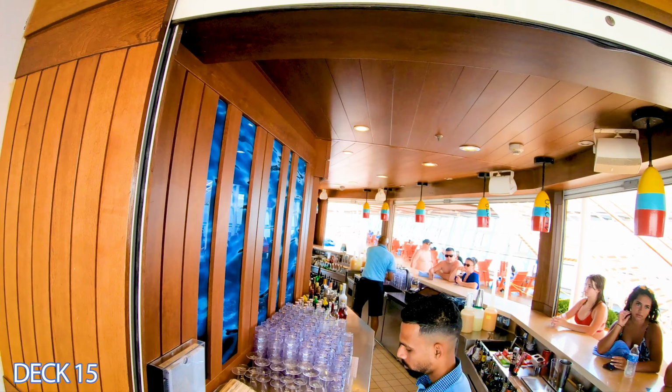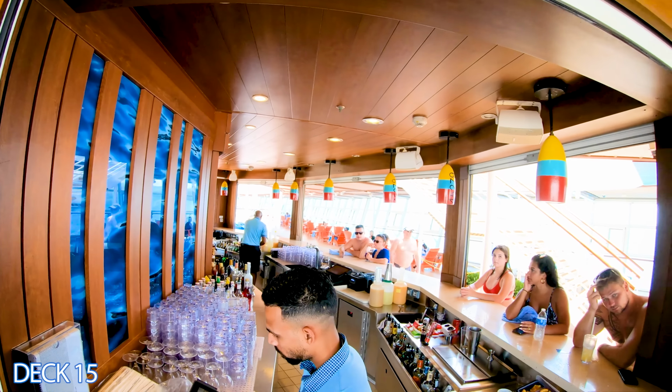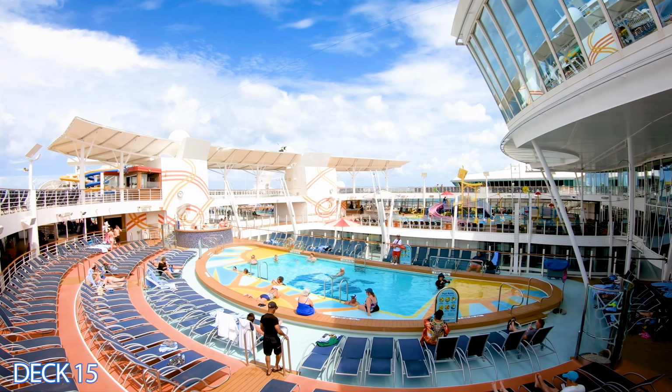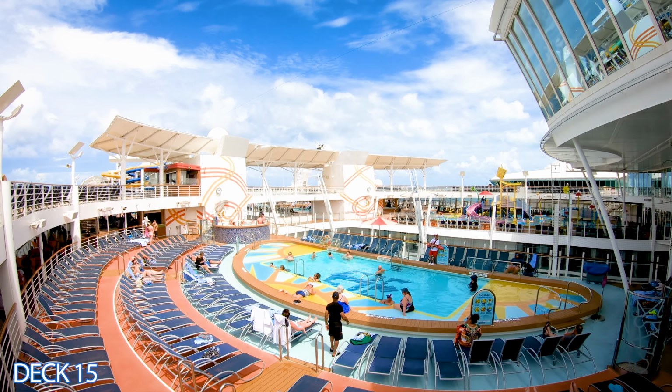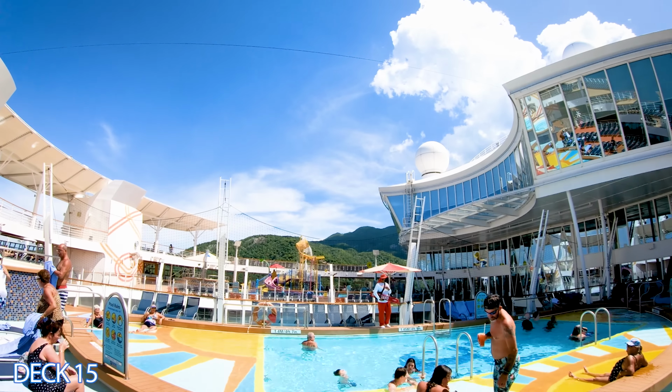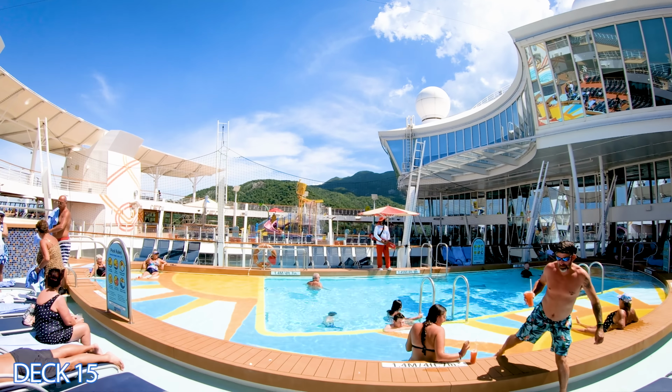Right here is the pool bar. There are two pool bars right here in the main pool area. In front of the pool bar right here, check this out, is the sports pool. The sports pool is a lot of fun. There's a lot of contests that take place here. For example, the crew plays against the guests in a game of water volleyball.